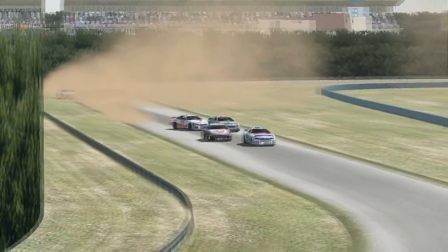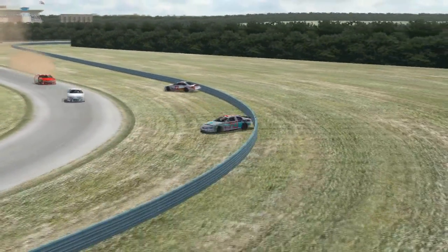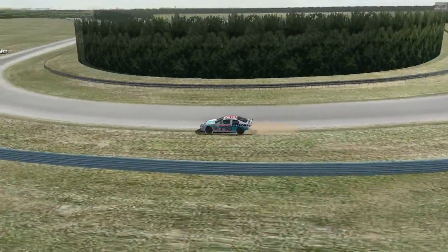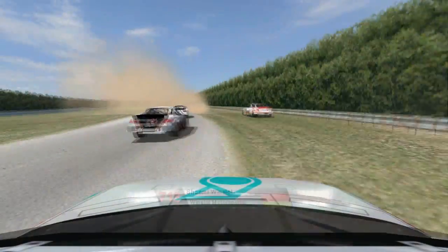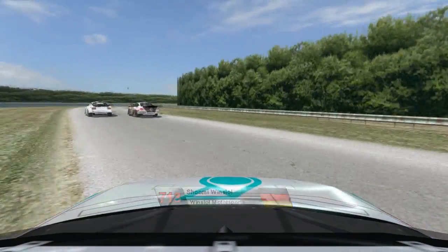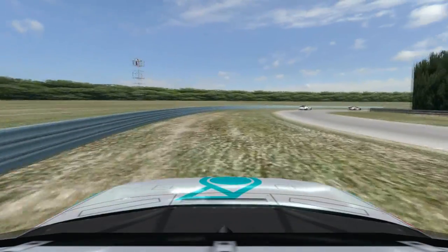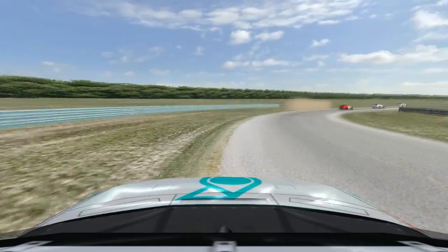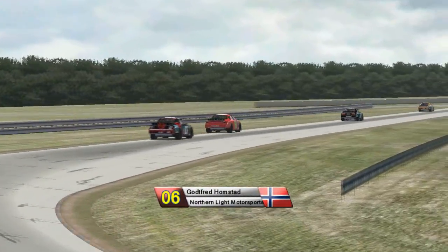Shumi Winslow gets into the side of Gosselin, and both go into the wall. Oh, that's not going to be very good for either of them, as they were battling in the lower points. Looking here on board Shumi Winslow, and Gosselin just pulled out in front of him and just hooked him, I guess. Tough break for them. They've just had terrible days so far, no luck whatsoever.